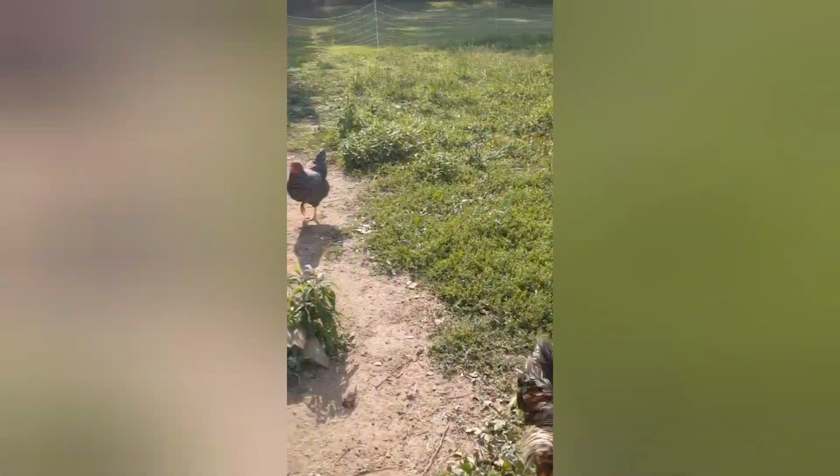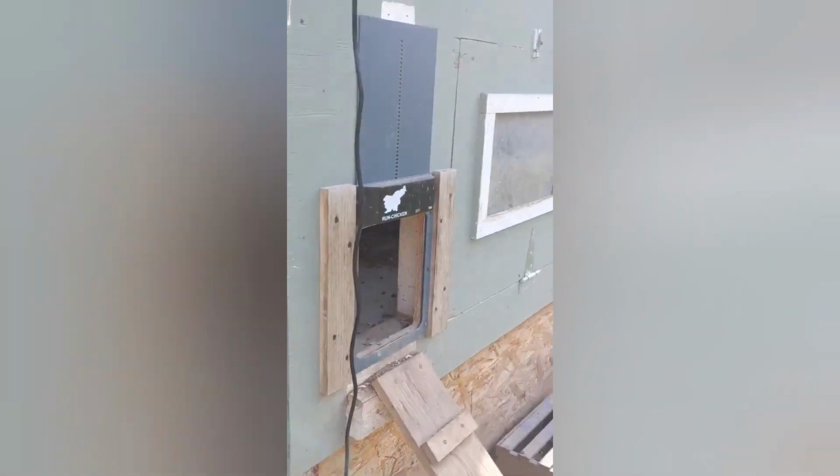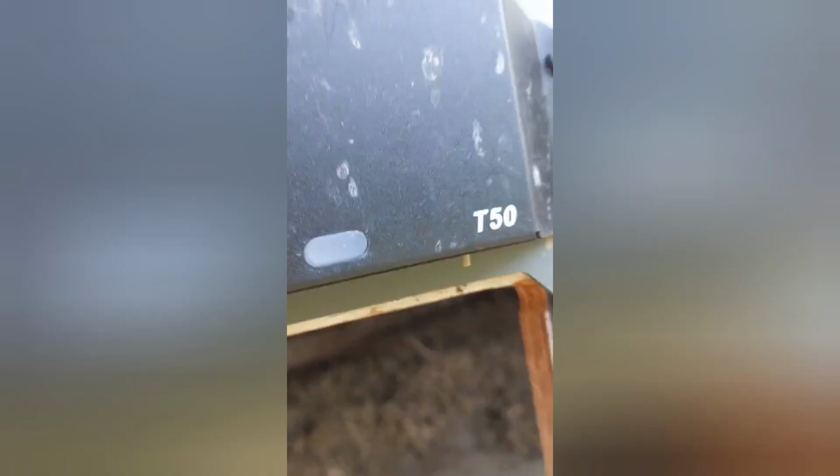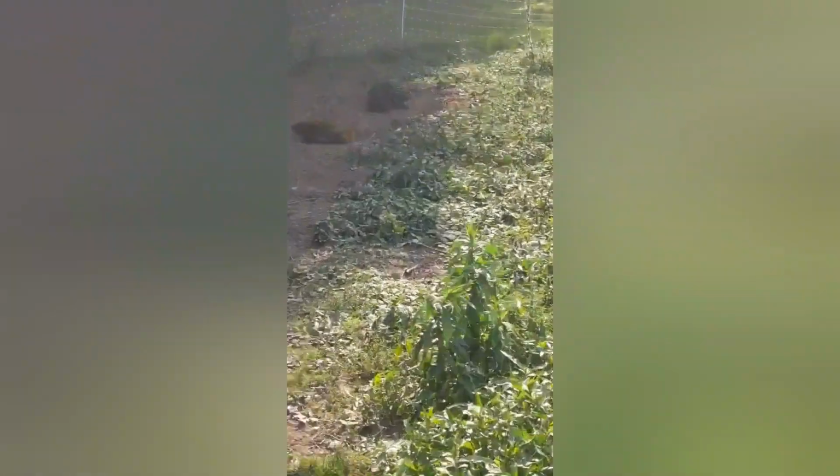And so, yeah, their door right here closes when it gets dark, and it opens when it gets light. But this button right here, I could close it right now if I wanted to. I'm not gonna, but I could with that button. The chicks are dust bathing, I guess you'd call it.